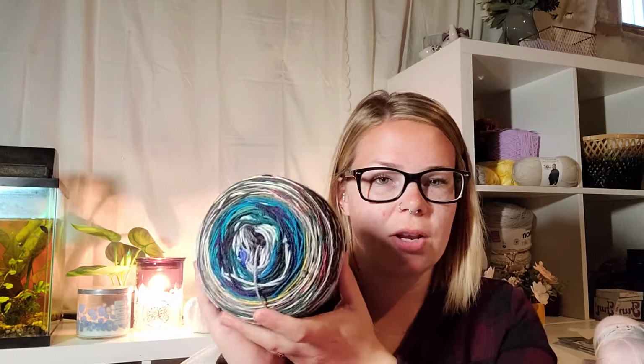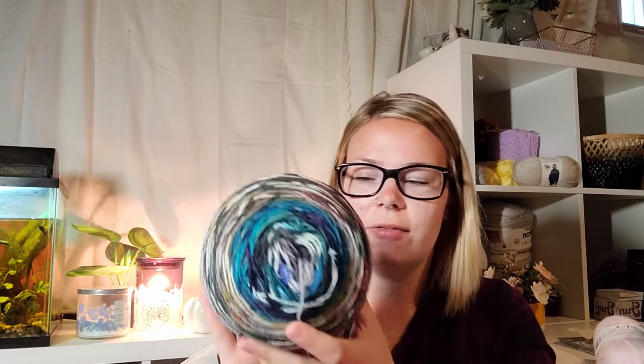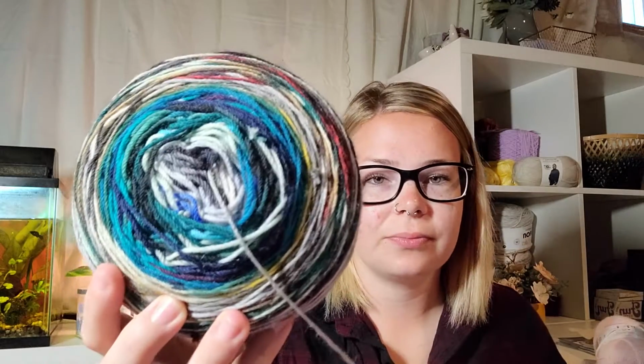Right there. So that's that one. And that was just in my stash. And then I made a magic knot cake of all of my leftovers of Patons Kroy that I have acquired since I started knitting socks. So it was really fun to make the cake.